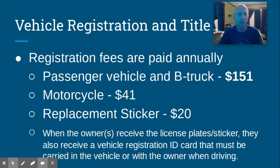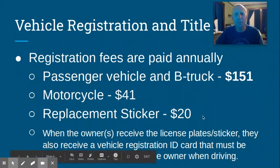And the money for that goes to help pay for roads and fix potholes and all that kind of stuff. Okay. So, I mean, it's pretty nice to have all these roads to drive on that we have. It's not real nice when you have to pay the sticker fee, but hey, it's what we've got to do, right? To live in a society that provides these kinds of services for us. So yeah, $151 for that. If it's a motorcycle, it's $41. If you lose your sticker, you've got to pay another $20 to get another little sticker.